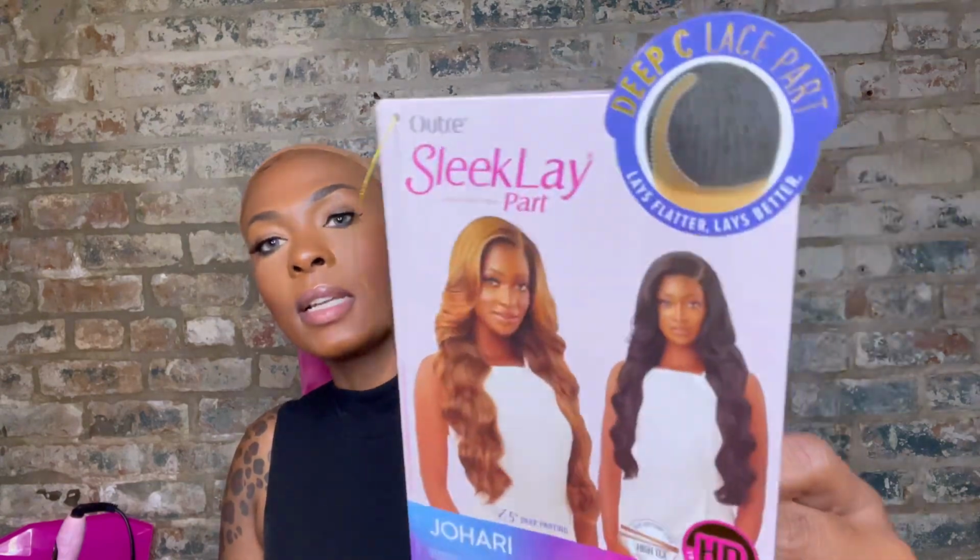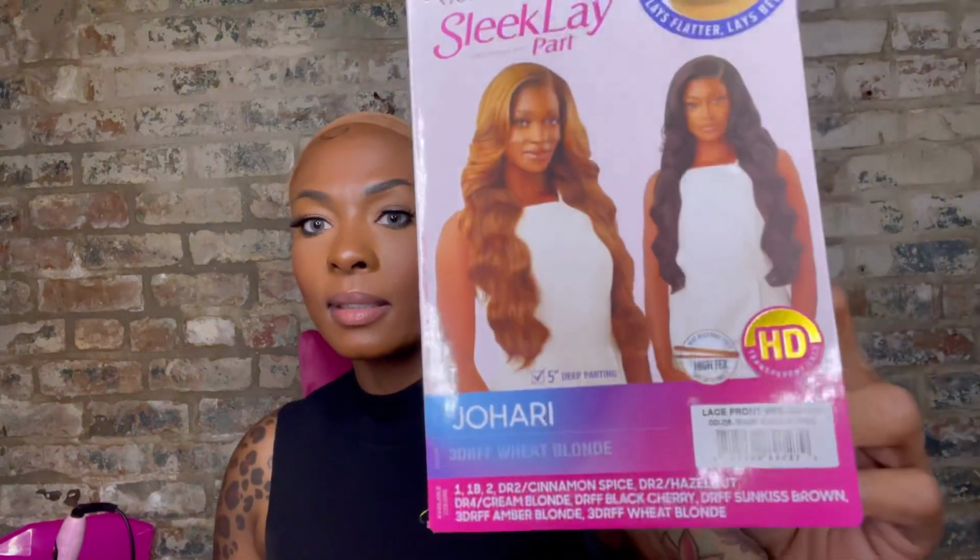I got a few wigs in that color. Johari comes with a 5-inch deep part. She's heat safe up to 400 degrees, and she comes with HD lace, a deep sea lace part. That's so much. Y'all know I don't know what half of that is, but there you are, Johari. Go click on it on the website and you'll see all them details.